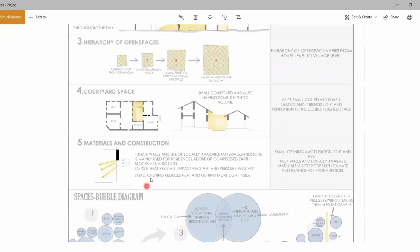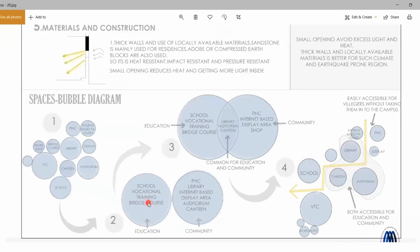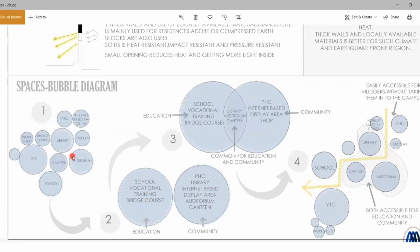So first of all, the spaces are listed down and divided into education and community. And the library, auditorium and canteen are spaces which are common to both facilities, arranged in such a manner that they are accessible for both education and community.